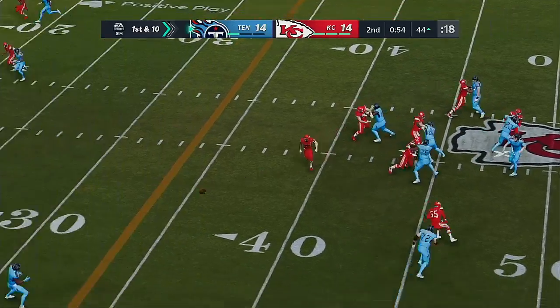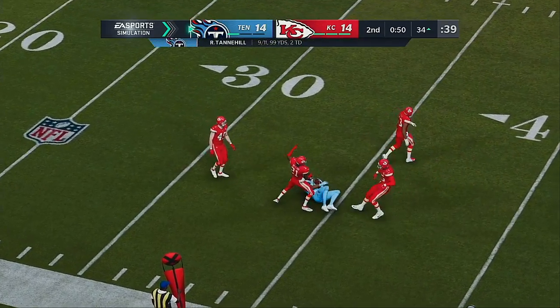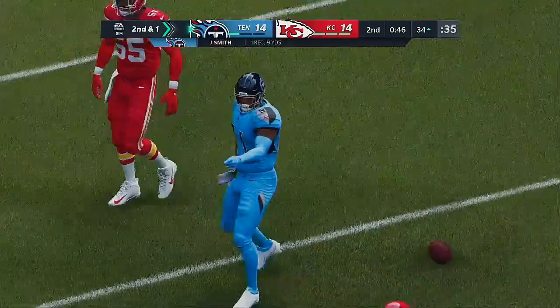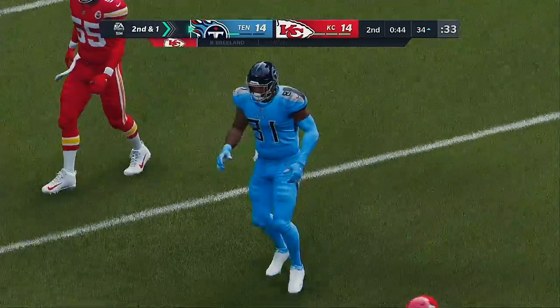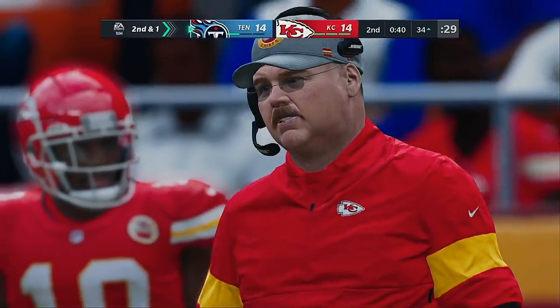Tannehill with a play fake to Henry. He'll throw instead. He'll get this to his tight end. It's Jonnu Smith. And they'll be inside the 35 now at the 34-yard line. They had two straight first downs. Now a gain of nine to set up second and one.